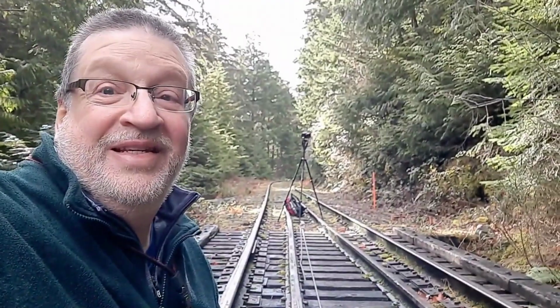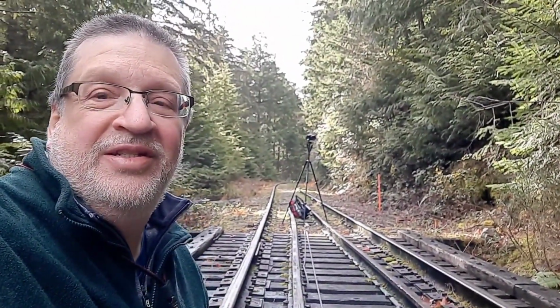Hey, I'm having a break. I'm sitting on a trestle, mile 17.5, figuring out this whole how to look at the camera while you're holding it. This is a great place for a break, to sit down on the rails and just take a breather and just enjoy looking at the close-up view of the rails.